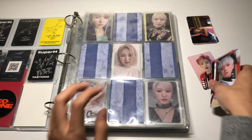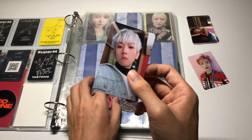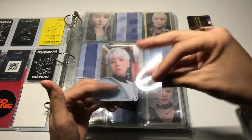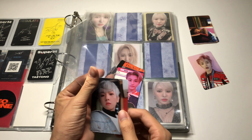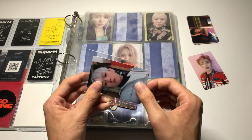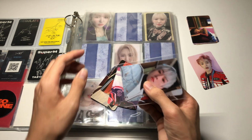Oh my god, how did I forget to talk about it? Another goal for my collection this year will be to collect Baekhyun. Like I said in my previous video, I'm only looking to collect his silver hair cards. I think I'm just gonna collect one full 9-pocket page of them just to limit myself on how much I spend on them, and just because his cards are hella expensive.